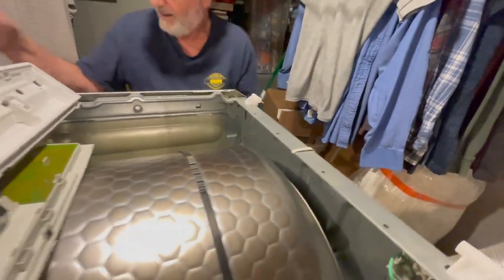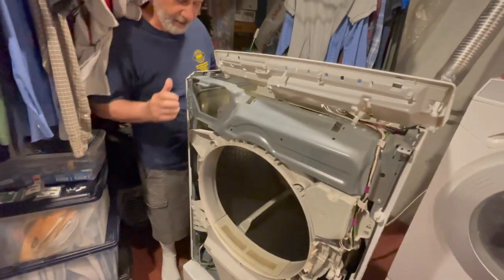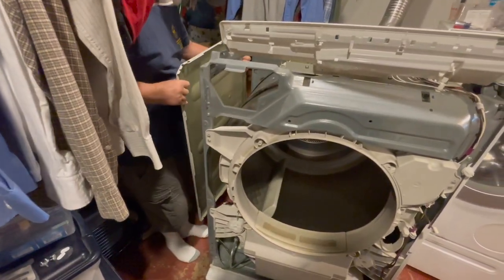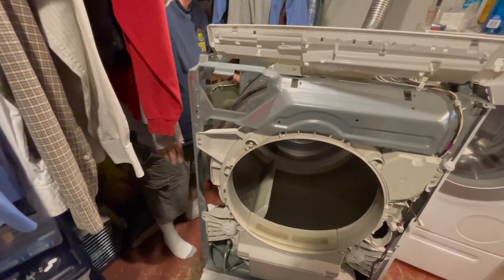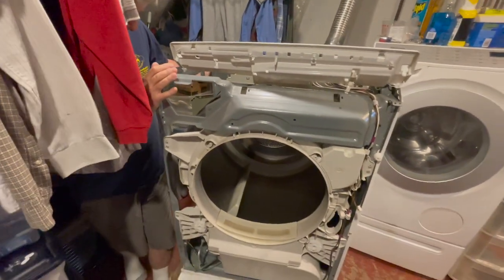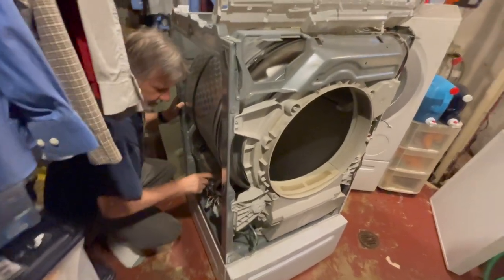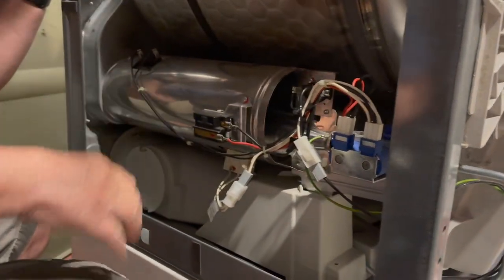Okay. This that I'm doing really fast took me several hours the first time I did this. We're just gonna pull this back. And lift that up. I'm gonna set that aside back here. Now, I'm gonna see if I can rotate this a little bit for you. The two pieces in question are here and here. I don't know if you're able to see it.